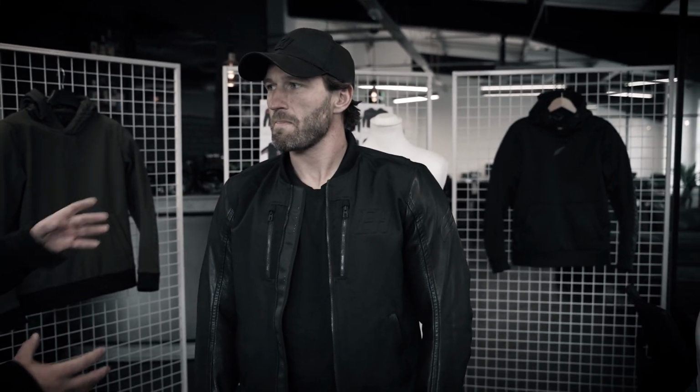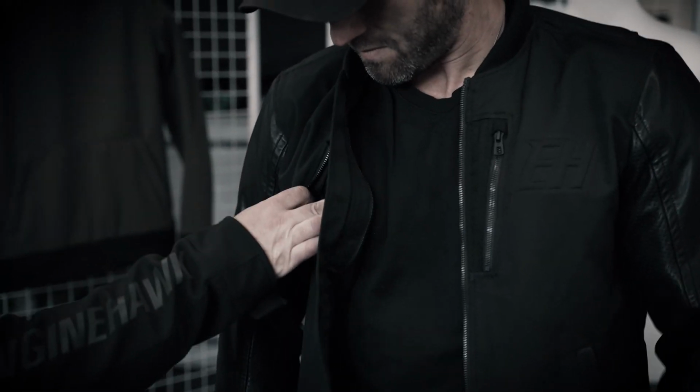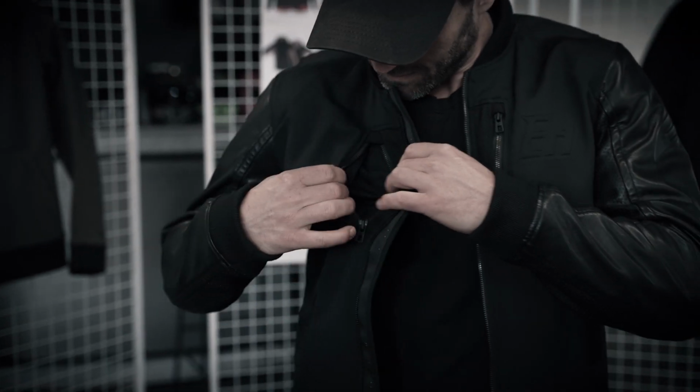So it's balanced with the textile body then? Yeah. It doesn't feel too heavy. I mean, it feels like a bomber, right? It has a bomber fit as opposed to a leather jacket fit. Then open those up and you've got ventilation again. Yeah, nice. Through there, same again with the pockets. Feel like I'm taking this one. Yeah.